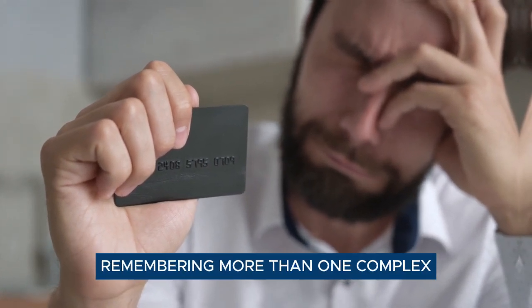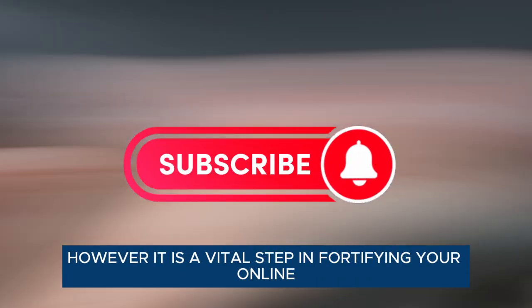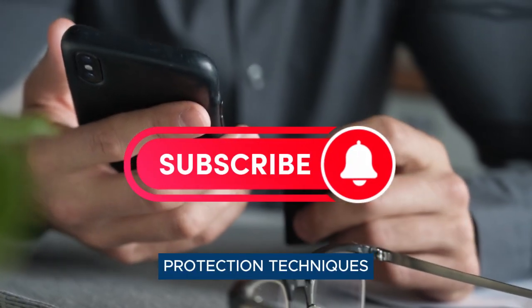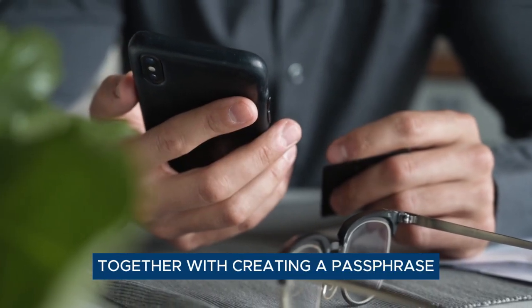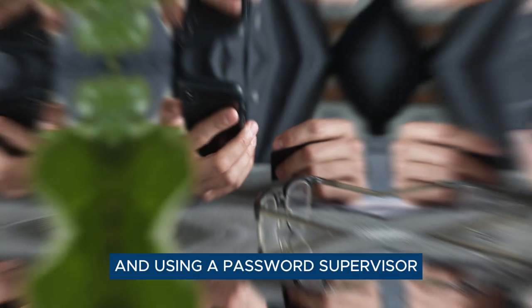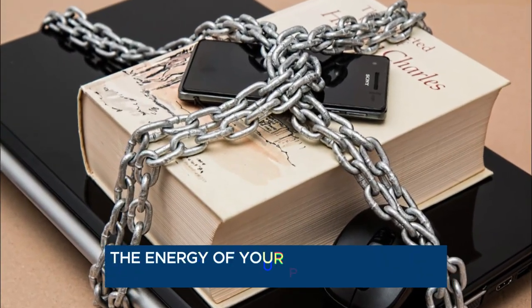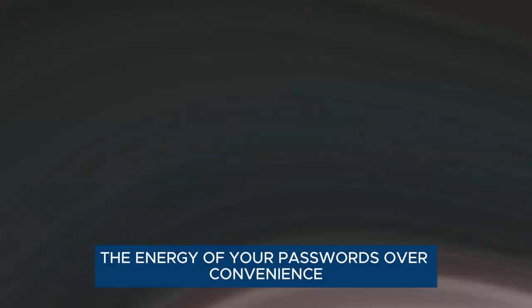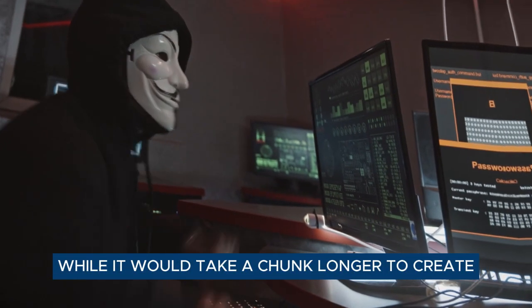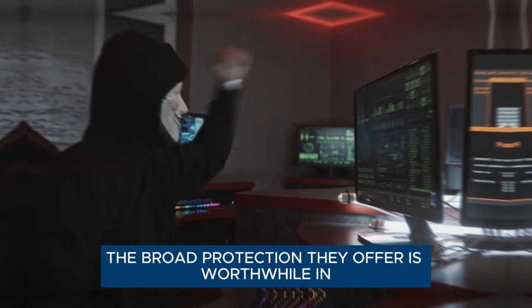Remembering multiple complex passwords might seem difficult, but it is a vital step in fortifying your online security. Techniques such as creating a passphrase, using a combination of characters, and using a password manager can simplify this process. It's essential to prioritize the strength of your passwords over convenience. While it might take a bit longer to create and remember complicated passwords, the extensive protection they offer is worthwhile in protecting your personal information.